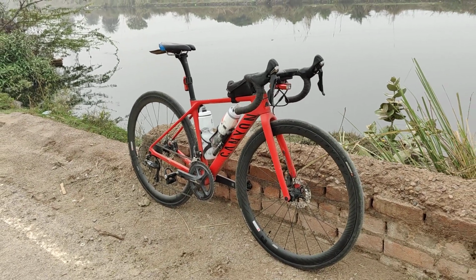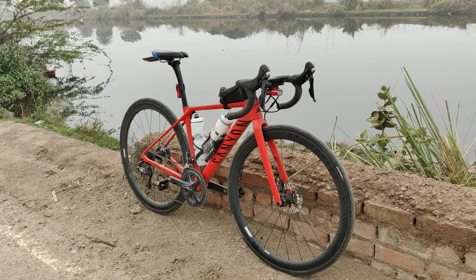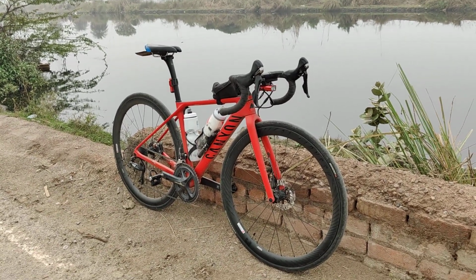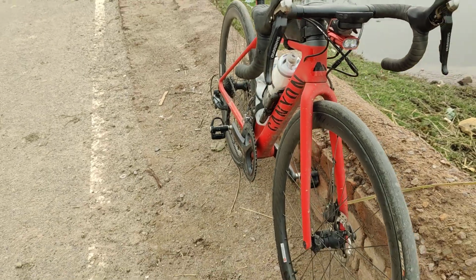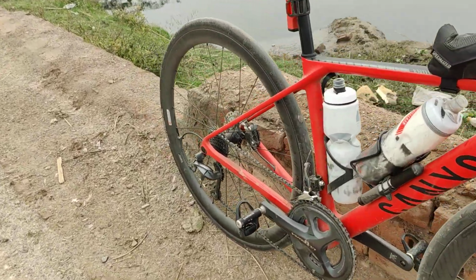I would love to buy a Canyon Aeroad, maybe the new one that has come out, after my overall experience with these endurance rides. I ride with 28 mm stock tires. I generally put them at 200 psi pressure, and it's been working very well.